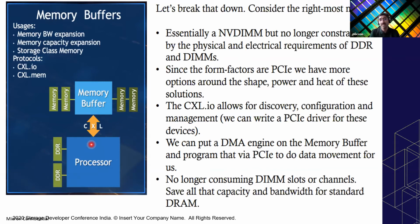And CXL.io leverages PCIe, so you can have virtualization and all the other services provided today by PCIe can also be leveraged by CXL. And you're no longer restricted by some of the problems that we face with the DIMM with electrical and power factors today.